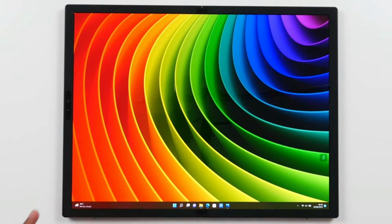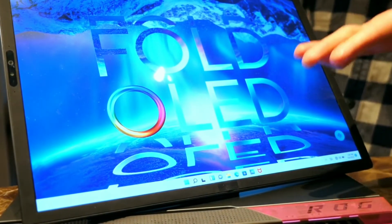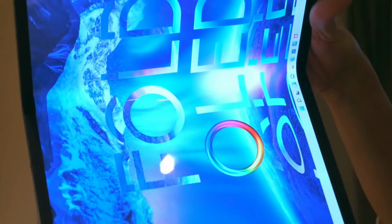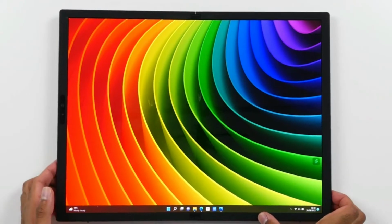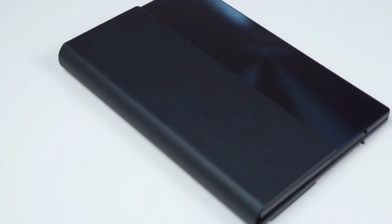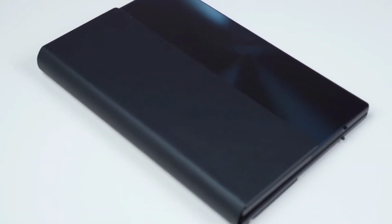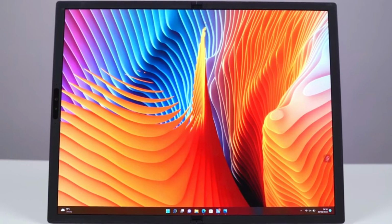Inside, the 1.5 kg laptop is powered by a 12th generation Intel Core processor, namely the Intel Core i7-1250U, which was introduced this year. The maximum frequency is 4.7 GHz. A discrete graphics card is not provided. The iGPU Xe Graphics G7 will have to take the rap here.